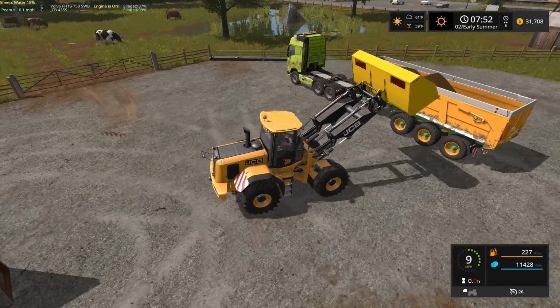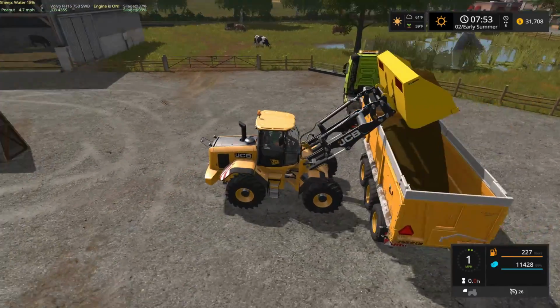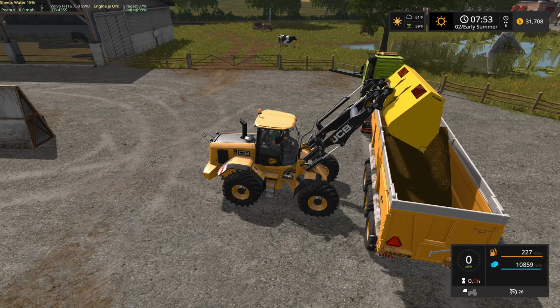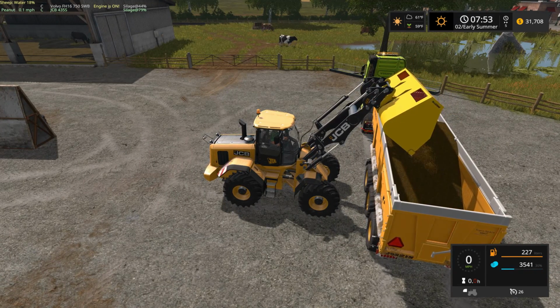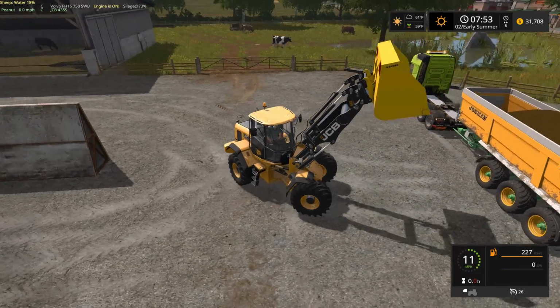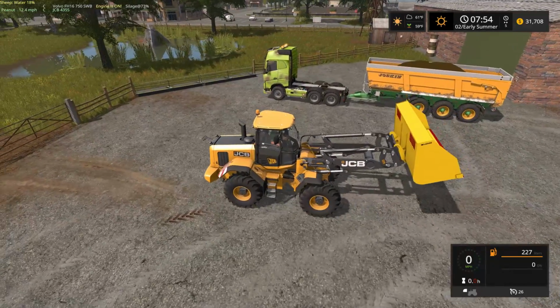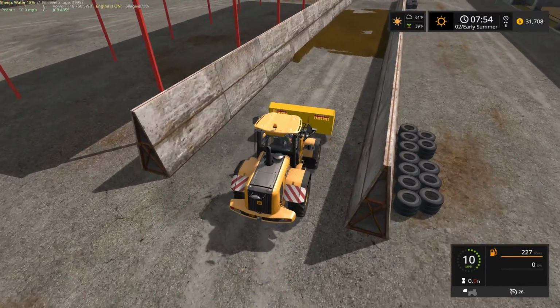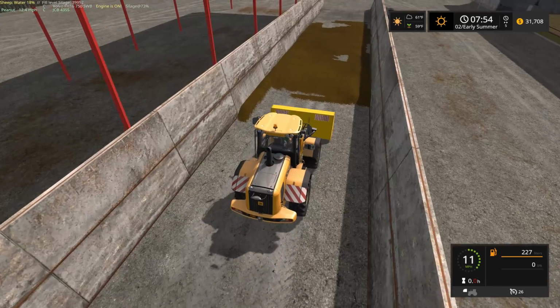I also probably should have got that bale spike for the wheel loader as well, because I never had the bale spike in the right spot, and they're not that expensive. But we can get it later on when we do need it, so I'll have a bale spike up for the sheep and eventually the pigs. And we'll have one down here for the cows and the mixers.